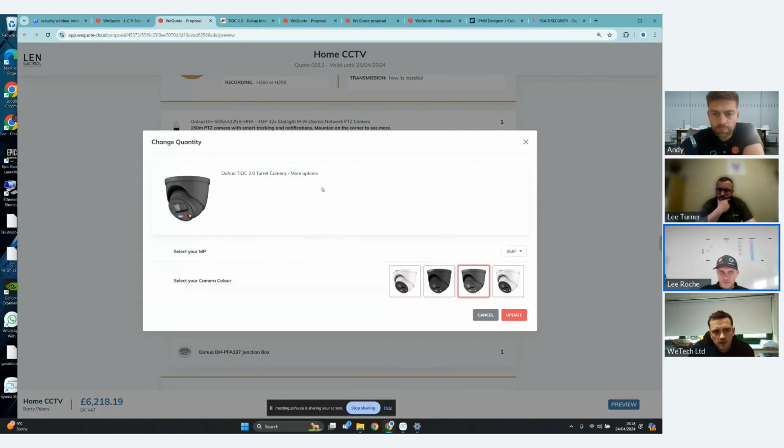So I think, Lee, this is the first time you've seen this working, is it? It is, yeah. I think it's brilliant, mate. Really good idea. From a usability point of view for the client, fantastic. And from our point of view, we're not having to go into the quote and add a black one, a grey one, a white one, 2.8, whatever, and then add an option for every single one. This is just one block, one product, and that client then gets that choice, which is really good.